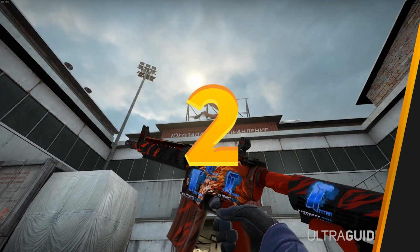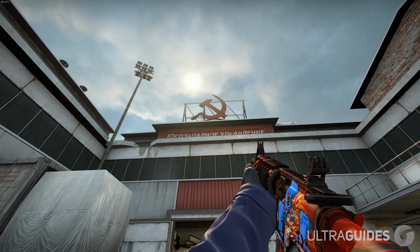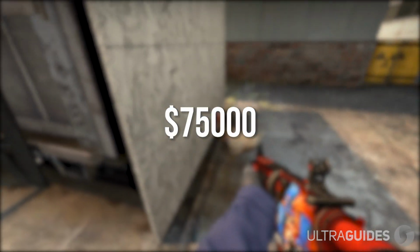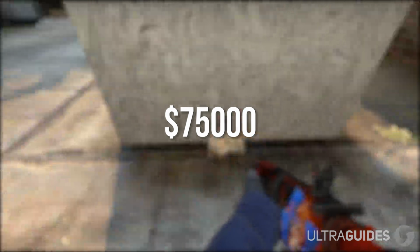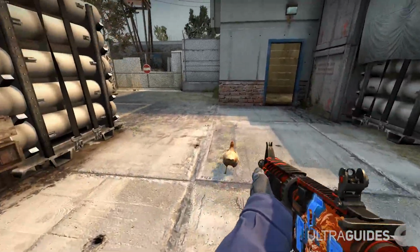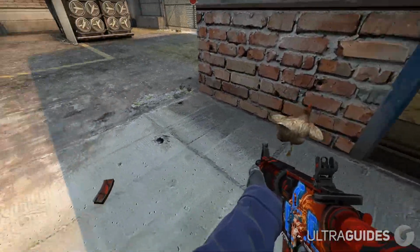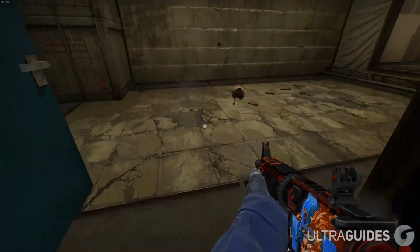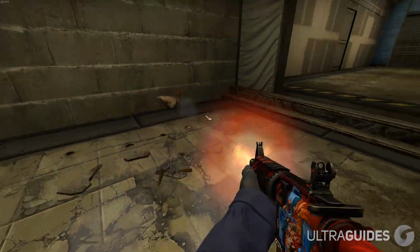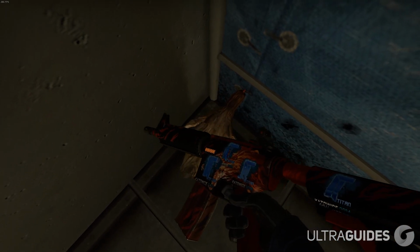StatTrak M4A4 Howl. The most recent entry on our list, this example of the Howl sold for $75,000. It's staggering. In recent weeks, to an infamous Katowice 14 sticker collector. The skin in question is the bedding of the four Titan Katowice 14 holos, similar to the AK Case Hardened. It's kind of crazy to think that with this gun and how much it's worth in a video game, you could own a 3-bedroom semi-detached house in the center of England.